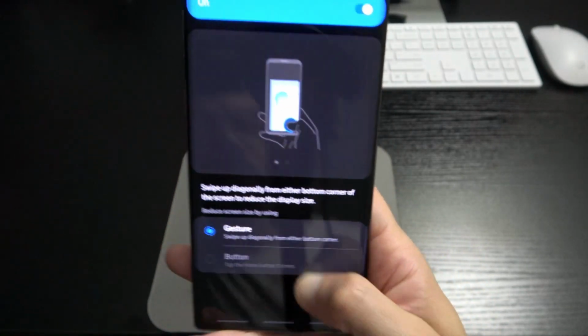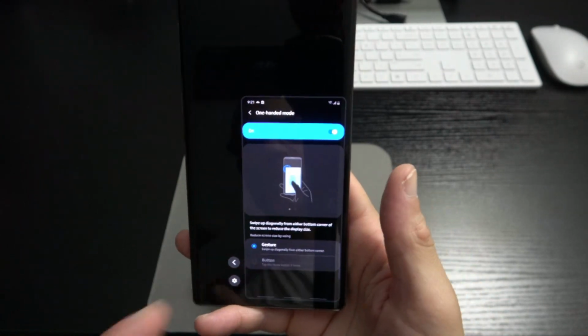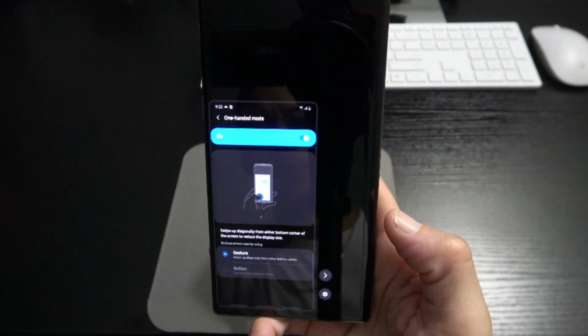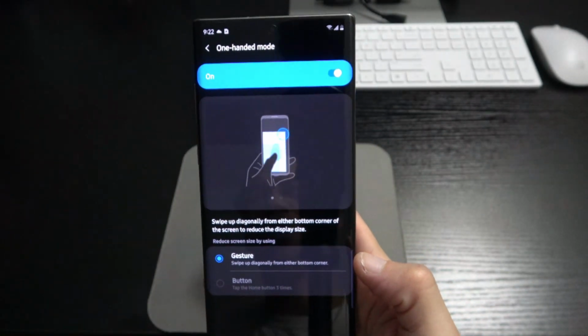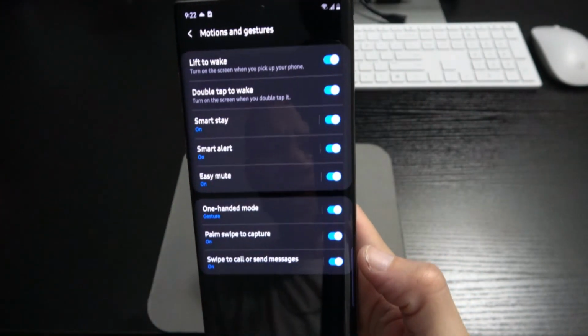Okay, so let me see. Let me try this. Boom. There it is. Okay, so if you want it to be on the right hand, you just swipe up with your right thumb. Or if you want it to be on the left side, you swipe up with your left thumb. And there's some little arrows and things where you can kind of toggle the screen size, you know what I mean? Or just bring it back to the regular 6.8-inch display. Okay, so that's pretty cool.